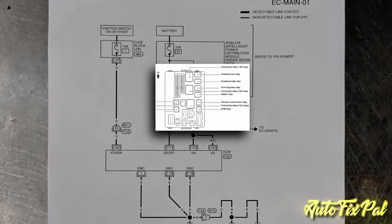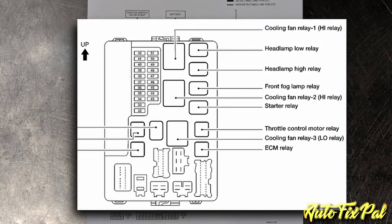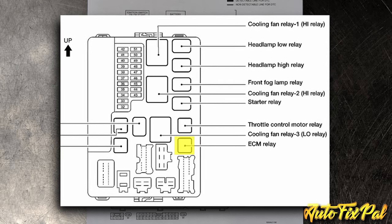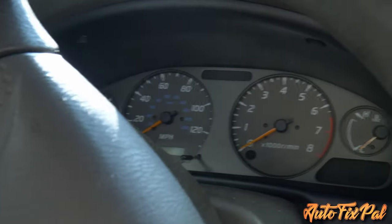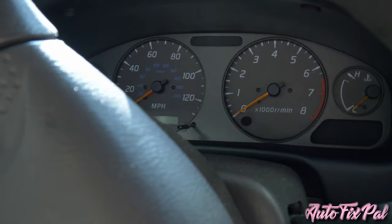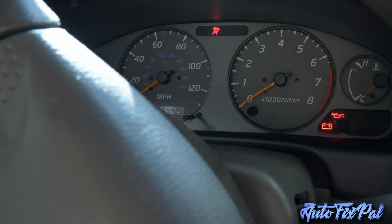Now this part is based purely on experience with Nissans and knowing that in the past Nissan had some issues with their ECM relays failing prematurely and causing issues similar to what we have right now. So I simply pulled the ECM relay out and swapped it with the relay next to it to see if the check engine light came back on during the bulb check that I mentioned earlier in the video. Sadly, this did not resolve our issue, so further testing must be done.